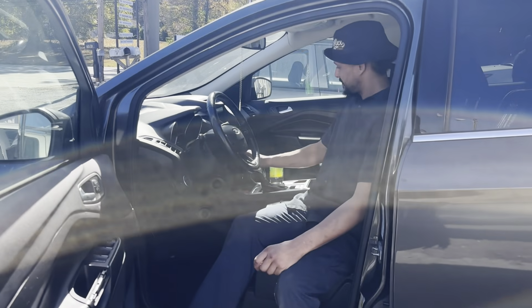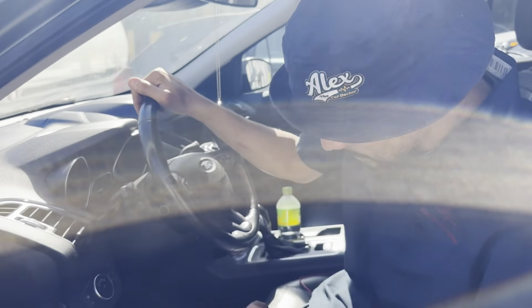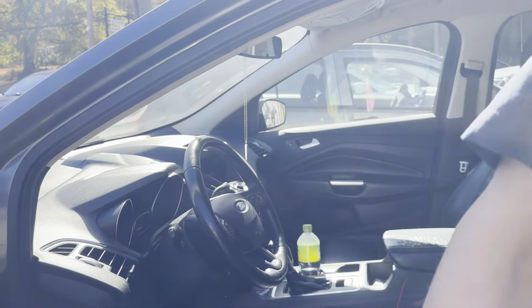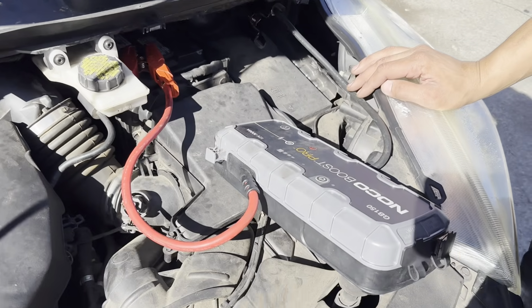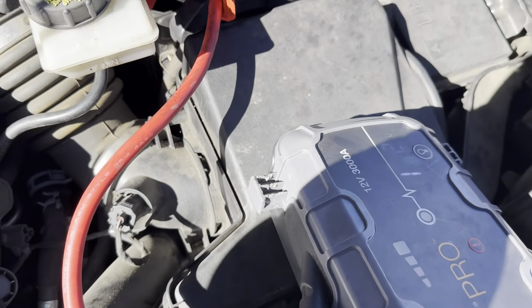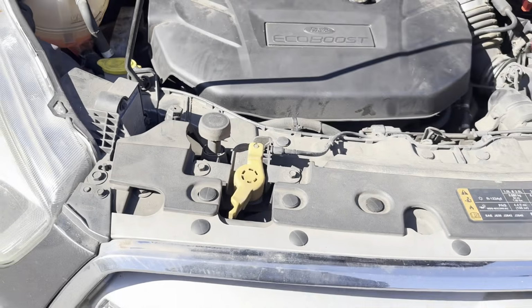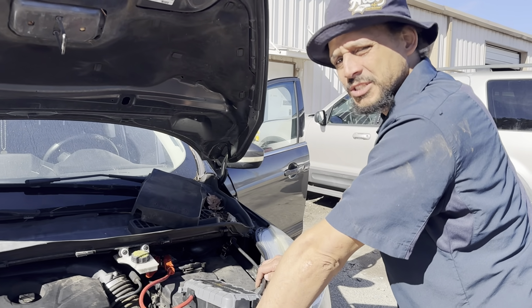Alright, completely dead. Let me go grab my jump box and see, can we bring this thing back to life? Well, she fired right up. People be sleeping on these little Escapes. They burn up transmissions if you don't change the fluid. It's very important that you change the fluid.